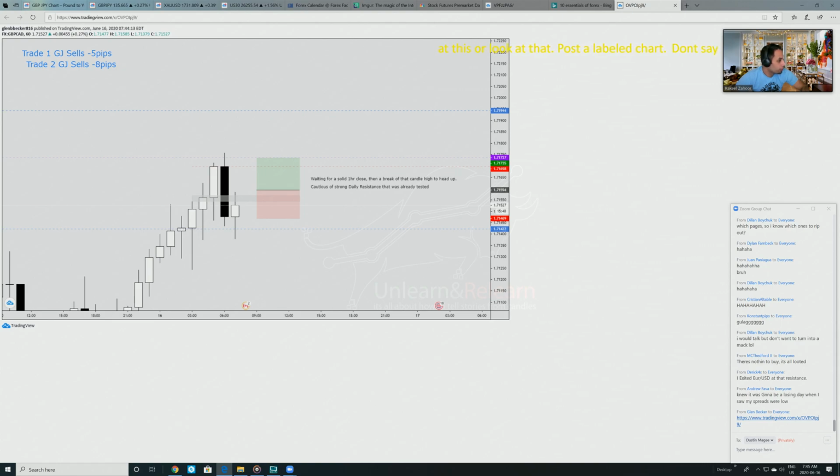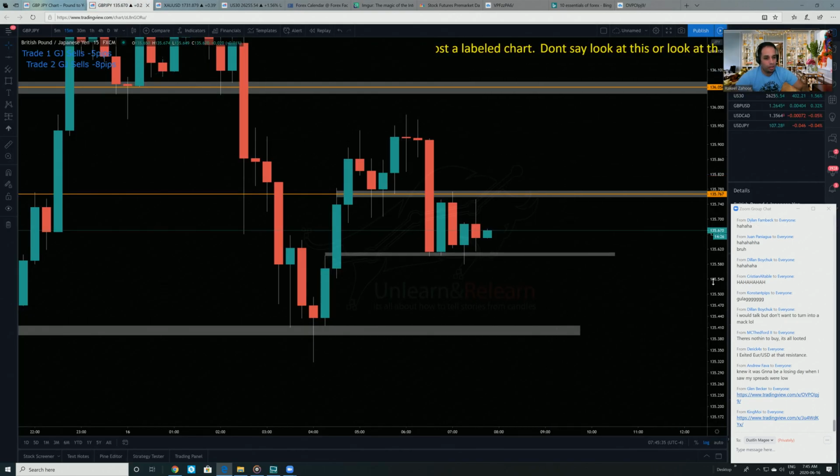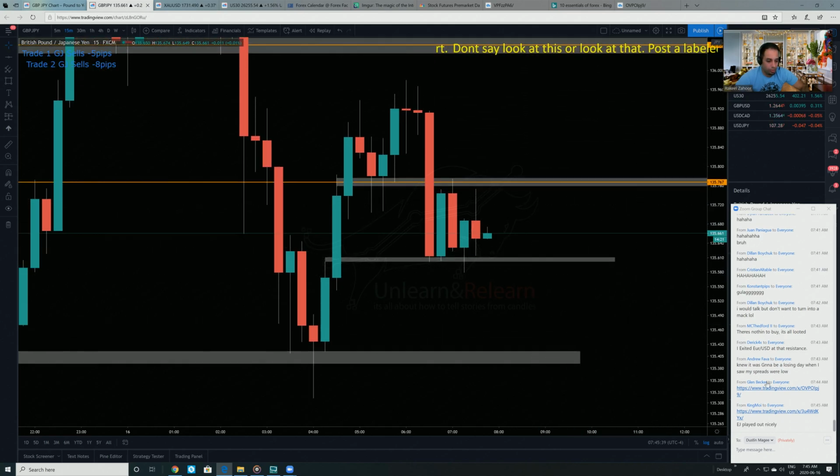Do you ever buy with no confirmation to keep stops very low? No, I don't do that. It's very rare that I'm going to use a sell stop or a buy stop. Extremely rare.